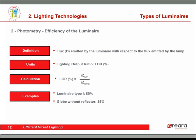We define the luminaire efficiency as the flux emitted by the luminaire with respect to the flux emitted by the lamp. We also call this the lighting output ratio, and the closer this ratio is to 1, the better. In street lighting, this ratio usually ranges from 30 to 80%. A road luminaire type 1 presents an 80% lighting output ratio, while a globe without reflector presents a 35% lighting output ratio.